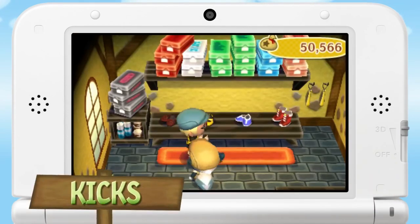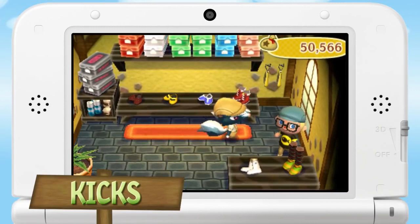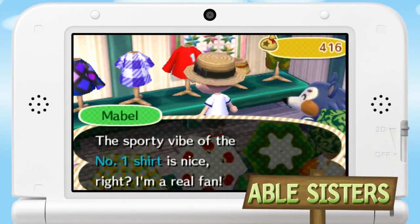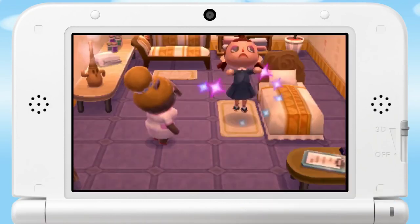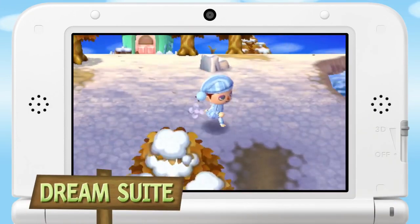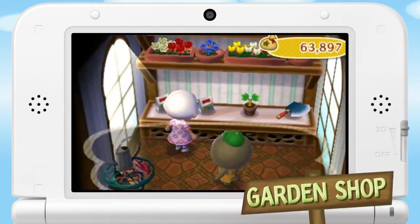This was a game series that I was kind of skeptical about before I tried it and gave it a chance, and I played it, and I think they are just some great games. Every single Animal Crossing game has its own unique style, and I think it's definitely a game that everybody should try at least once in their life.